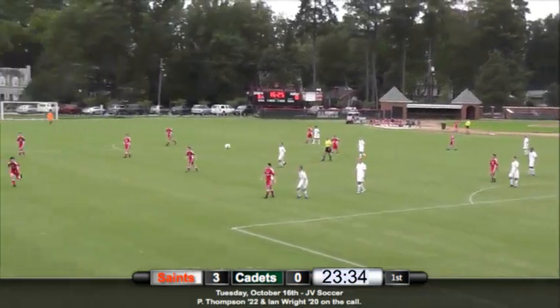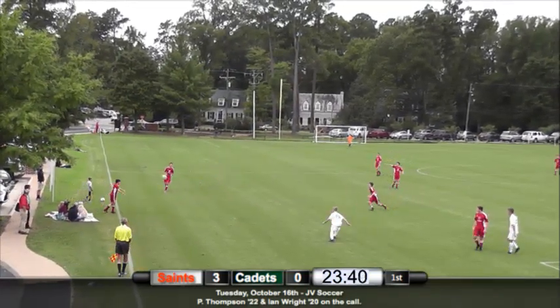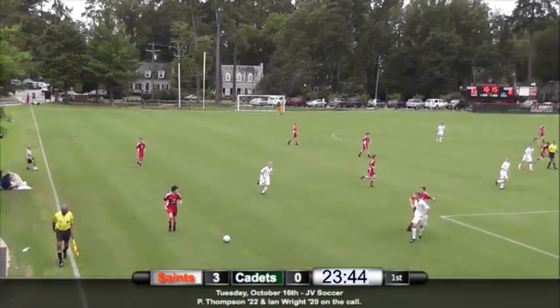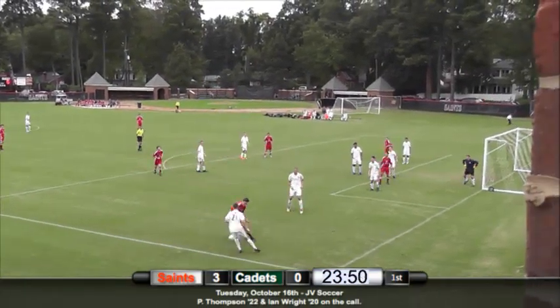Glemberman on the kick right now. Nice kick, but number 16 is barely going to miss it. That's Joseph Fox. St. Christopher's going for another cross in. That's Glemberman on the play, I believe.